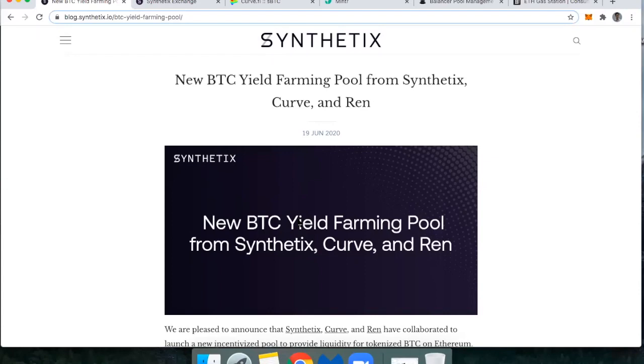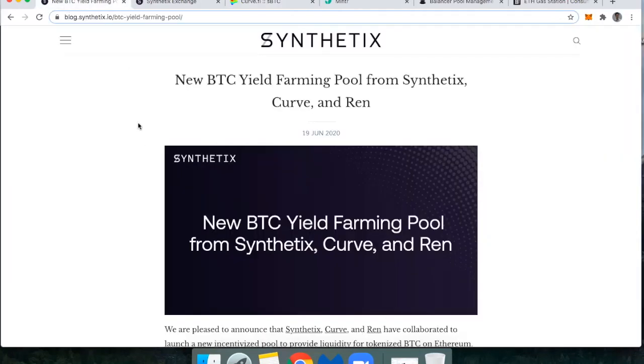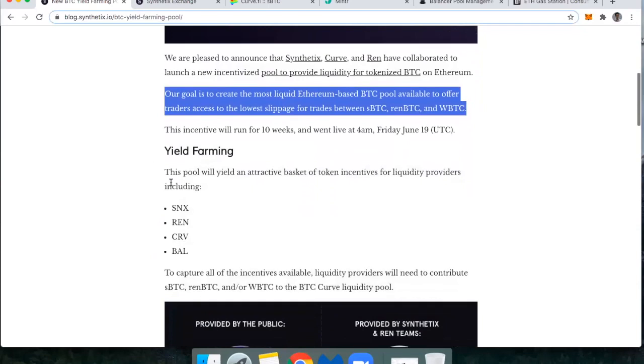Today I'm going to walk you through one of the more premier yield farming opportunities with Synthetix. This is step-by-step how I've become a liquidity provider in what is the Curve sBTC pool. This allows me then to earn a variety of different tokens. So there's currently 4 different forms of yield, and there's actually a 5th one to call out here.